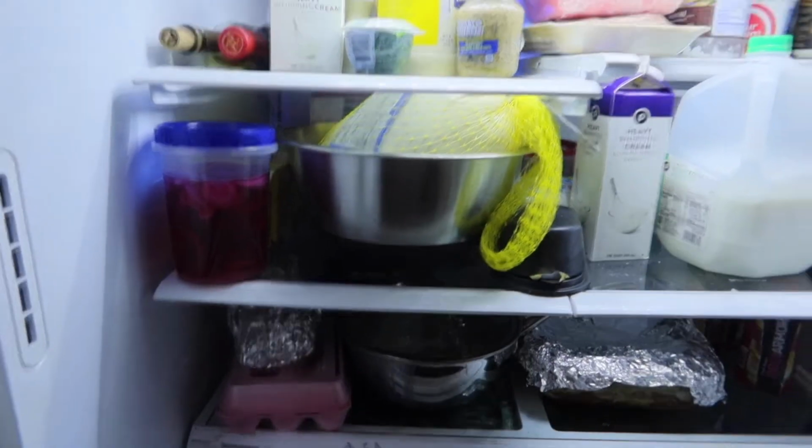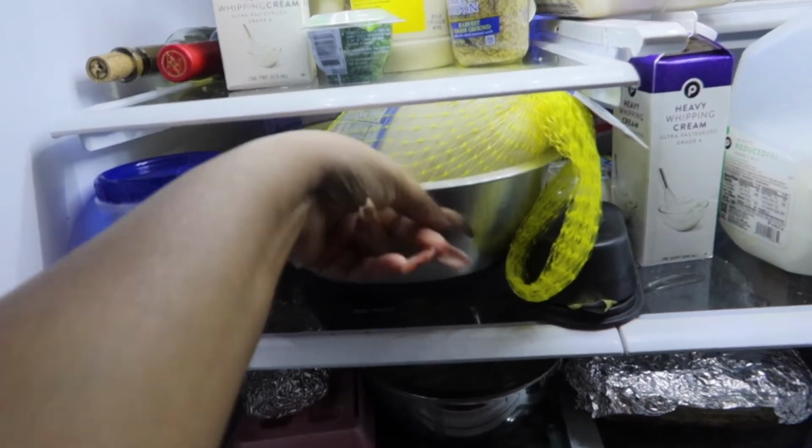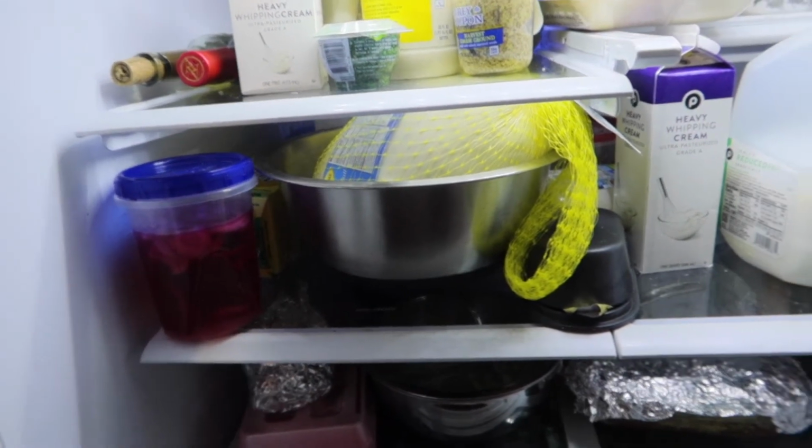So the fridge is a little bit in disarray, but here's my turkey. It's still hard right here. So hopefully by tomorrow, it'll be not frozen anymore.